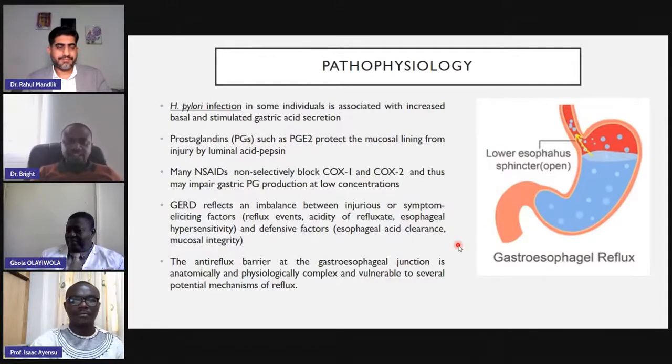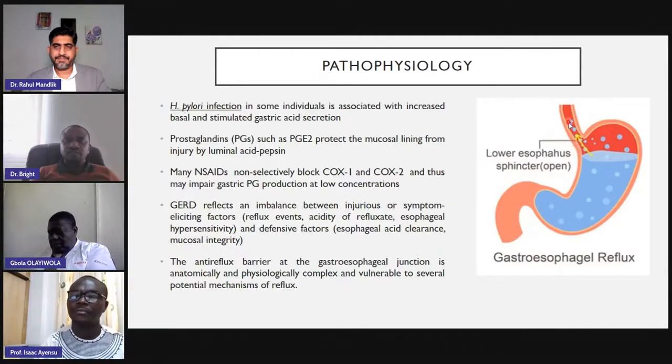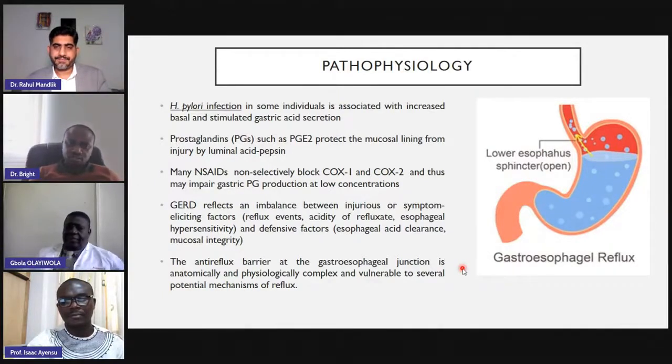So how about GERD? So GERD reflects an imbalance between injurious or symptom eliciting factors and defensive factors in the esophagus. So which ones are these symptom eliciting factors? We have reflux contents, or reflux events. By reflux events, we are referring to the frequency of opening of the lower esophageal sphincter. We know that a bit of reflux is actually physiological, but if the frequency is increased, you're going to have increased reflux events, and this may promote gastroesophageal reflux disease. Then we have acidity of the contents. If the contents are very acidic, you also predispose the esophagus to damage. If the esophagus is also hypersensitive to gastric contents, it would also elicit symptoms.